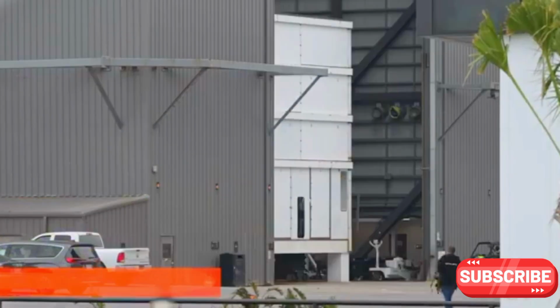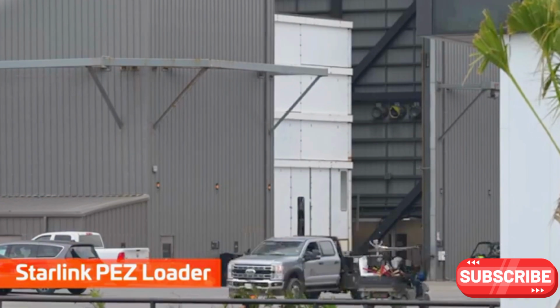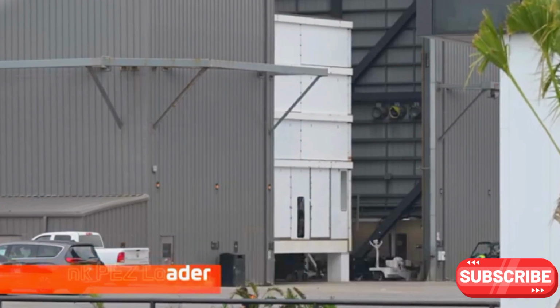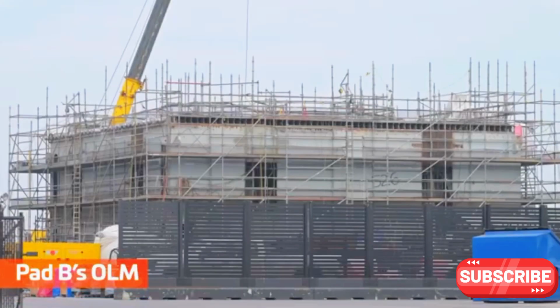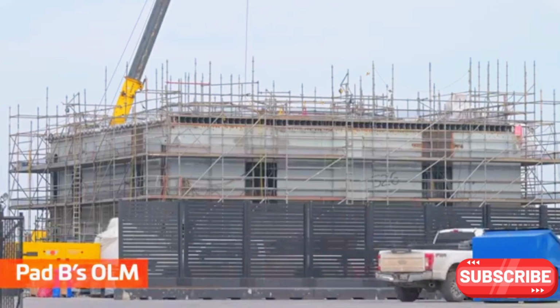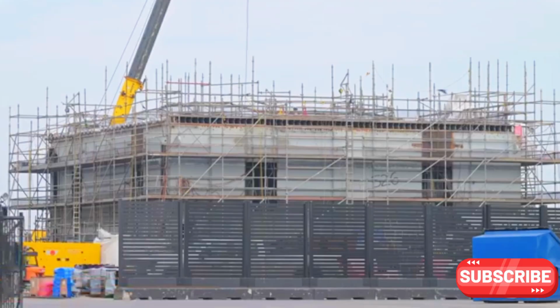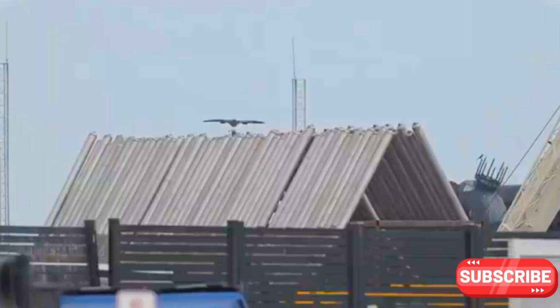Back over at the office building, you see the logo there. And we're going to take a peek into the bay back at the production site for that Pez loader. Got a couple shots of this thing moving around, seemingly almost like a, I guess it would really be, would it be a clip, right? Because you put the Starlinks in the clip, but the clip doesn't actually go into the rocket or whatever. It's not a magazine. The magazine would go into, anyways, Brontosaurus ribs, flame deflector work.